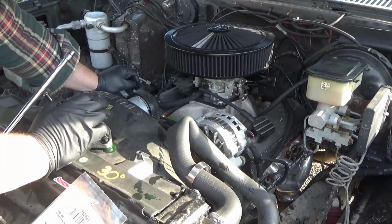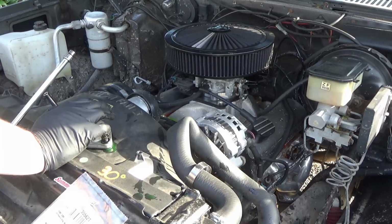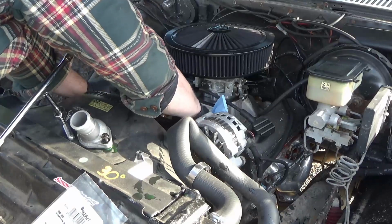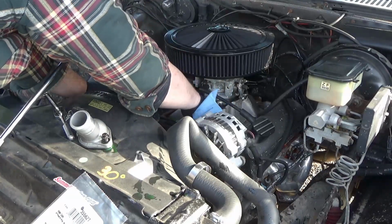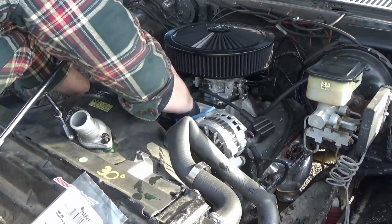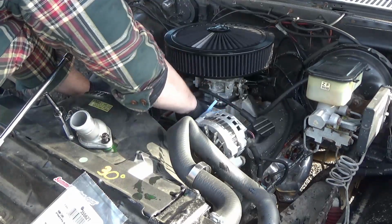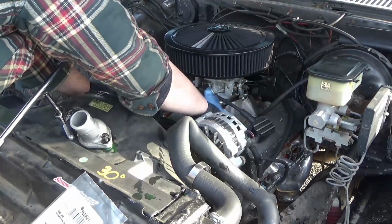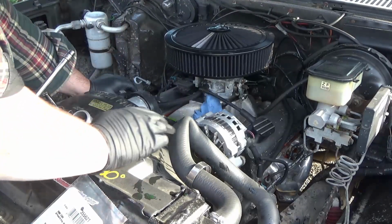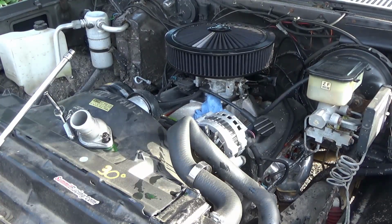Okay, we got a little bit of anti-seize on the bolts. I'm going to wipe the mounting surface off just to make sure we've got a good clean gasket. Soak up some of that antifreeze with the rag. Big old new thick washer.